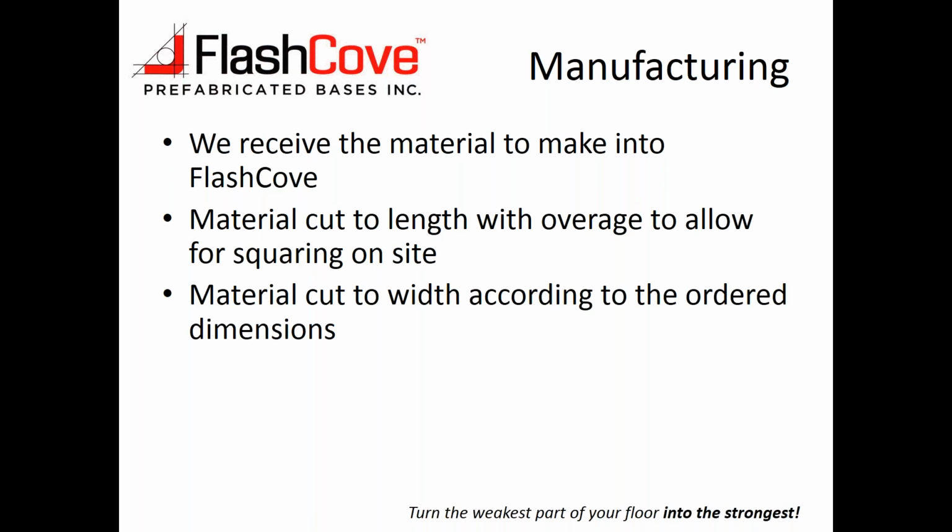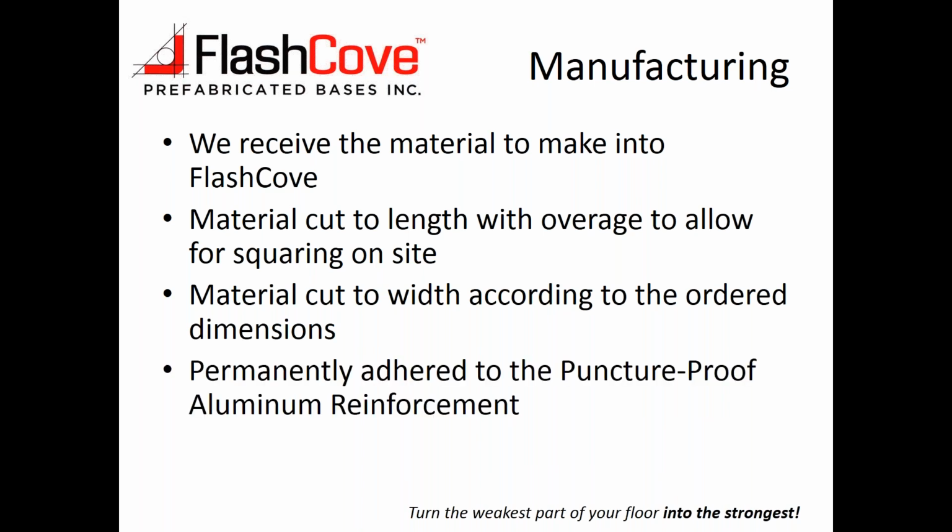So we'll cut the material to width according to the ordered dimensions, and we'll talk about what those dimensions can be in a few moments as well. But this is your rise up the wall and your run across the floor that you desire. As you saw in the photo with the green, we do have multiple dimensions available, and we'll talk about some advantages and some disadvantages of that.